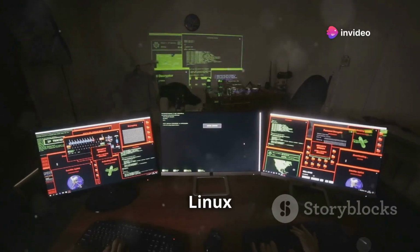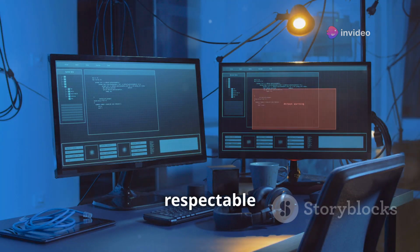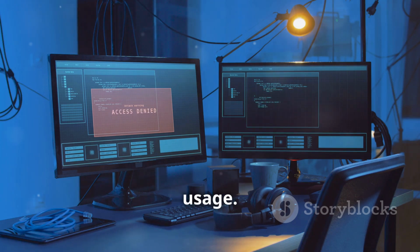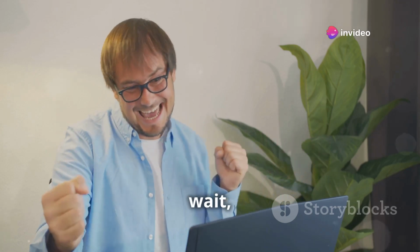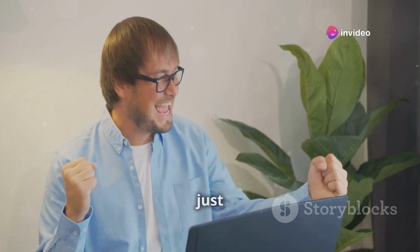In our tests, Linux Lite 7.0 idled at a respectable 350 megabytes of RAM usage. This makes it a great choice for older hardware or systems with limited resources. Not bad at all. But wait, there's more. We can't declare a winner just yet.